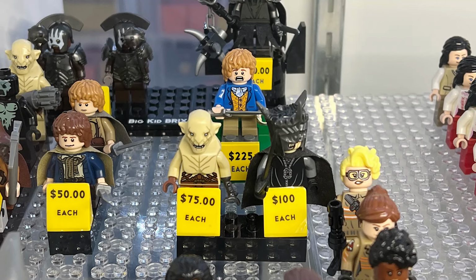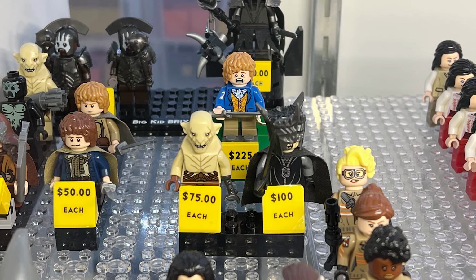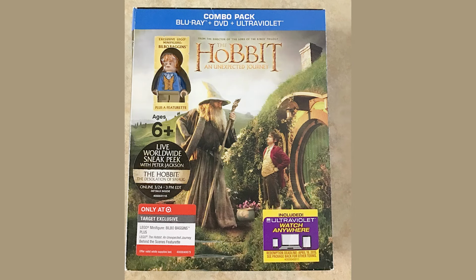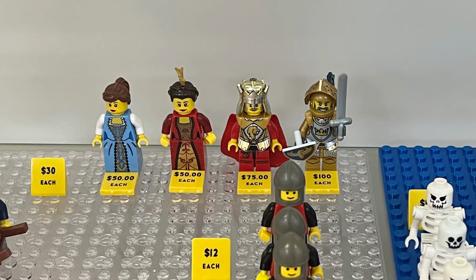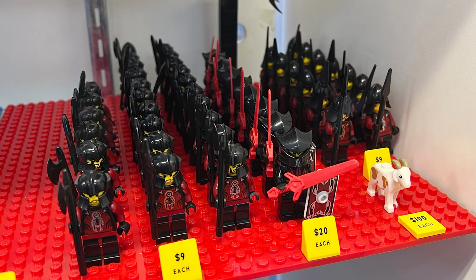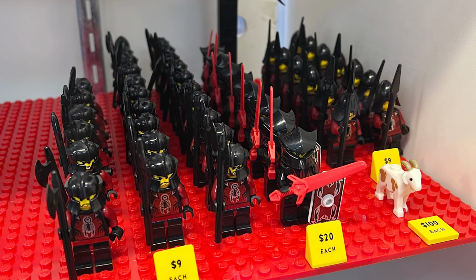Like the most expensive Lord of the Rings minifigure that there is, Blue Coat Bilbo. $225 for this one. Now, this is unique because it only came in this Target exclusive Hobbit DVD. Weird way to get a minifigure, but that's what makes him so valuable. Got a few other pricey castle figures, though they do look awesome. Oh, and then a whole army for the evil Lord Vladek to command. It's so impressive seeing a massive army of castle minifigures.